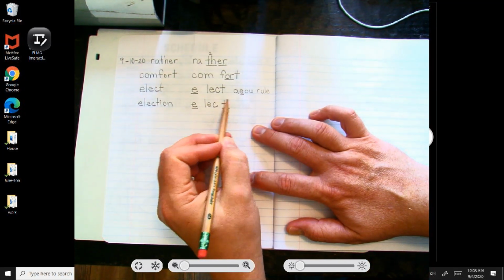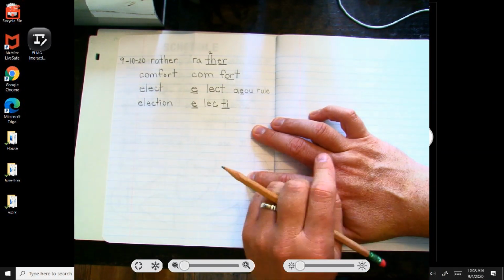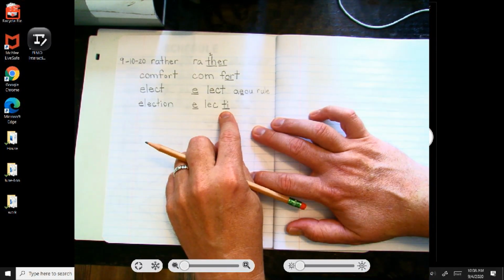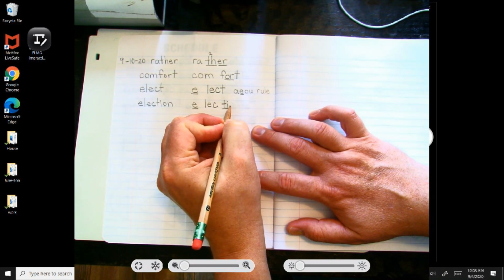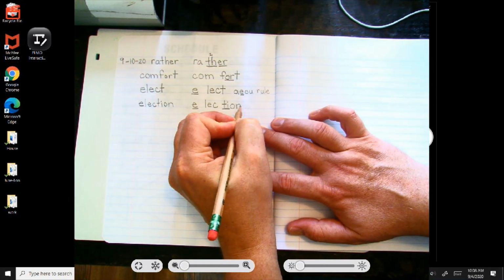What that means, scholars, is this T-I saying sh will never be at the beginning of a word. Yes, T-I can be at the beginning of words, but it's never going to say sh at the beginning of a word. It's always going to be at the beginning of a syllable, but not the first syllable. So sh, tall letter sh. Next sound is ah, made by A-O-U. Final sound is n, made by N.